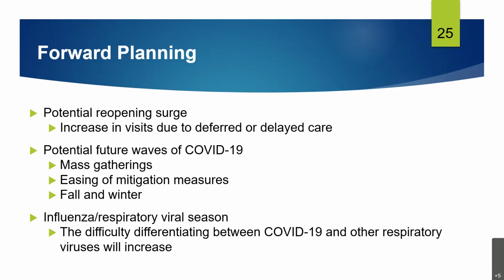And also, again, just thinking through influenza respiratory viral season, you're going to have a significantly higher burn rate than you have in previous years because we will surely be continuing the recommendation for universal source control for mask use. And also, it's going to be incredibly difficult to differentiate between flu, RSV, and COVID-19, so you will have to use higher levels of PPE for a lot of these visits. So I really heavily encourage you to take that into account with your planning.